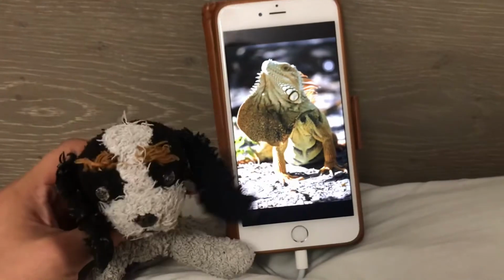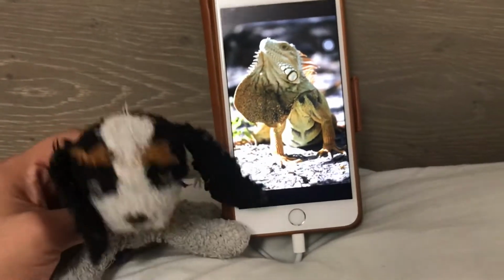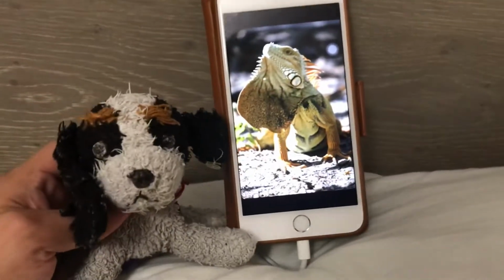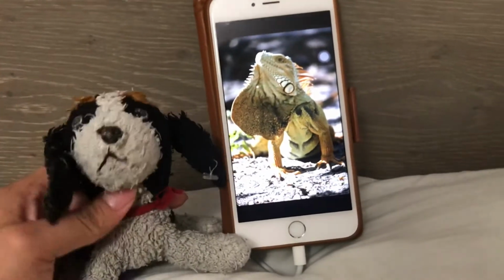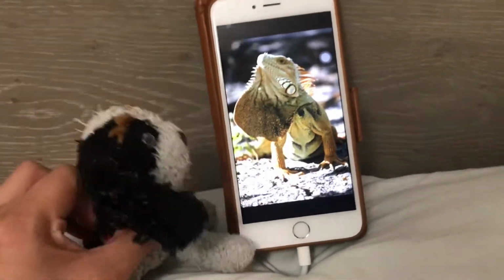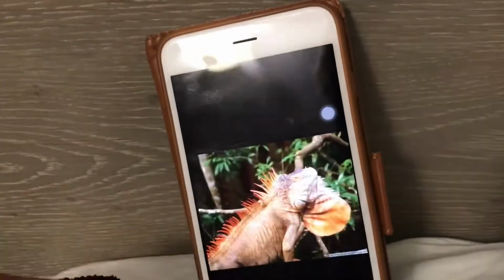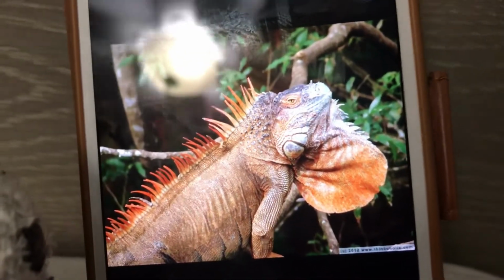Then we have the dewlap. The dewlap is basically some extra loose skin. Blech. But in some animals like this iguana here, it's used to attract mates. There's this iguana, and then we have another picture of an iguana that's really showing off its dewlap.